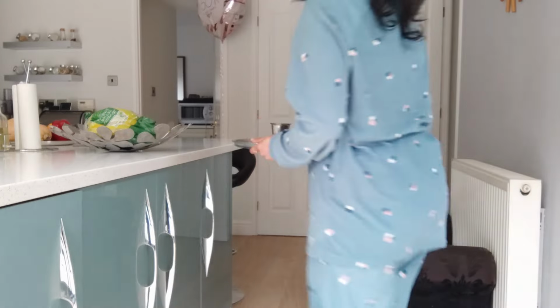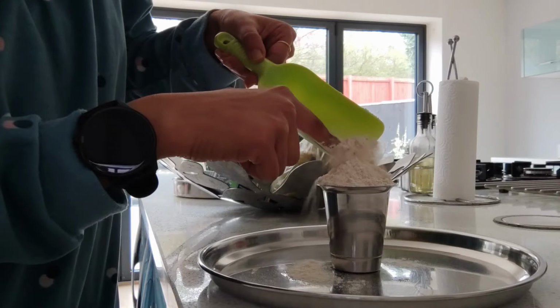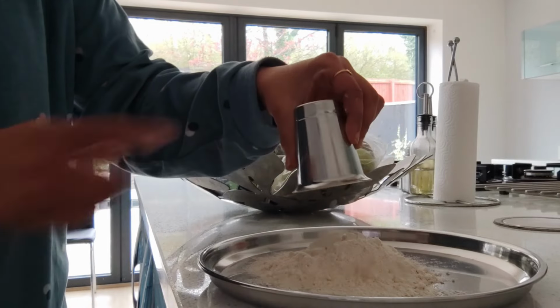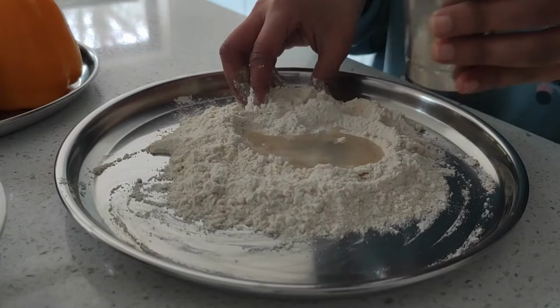It's almost dinner time, so getting the dinner ready now. A very small glass measurement today to make pulkas. I have 1 small measurement of chapati ka atta, salt to taste and water to knead the dough.